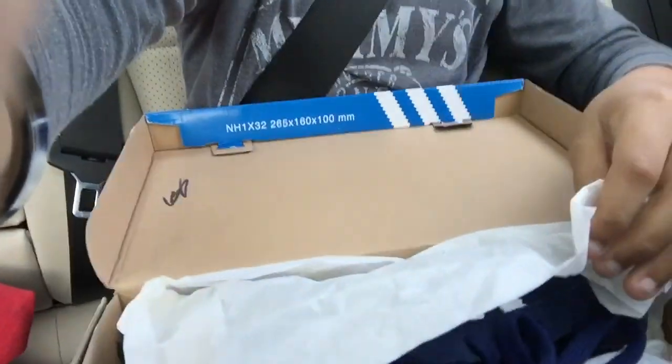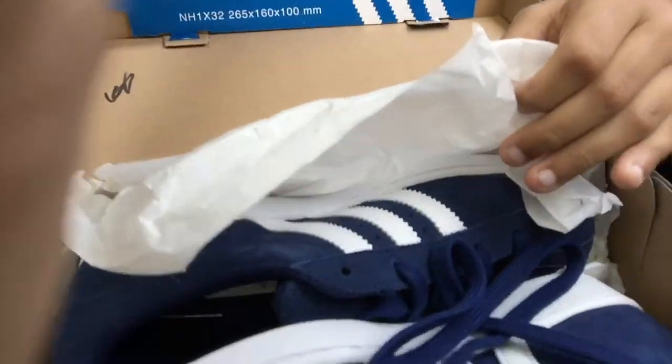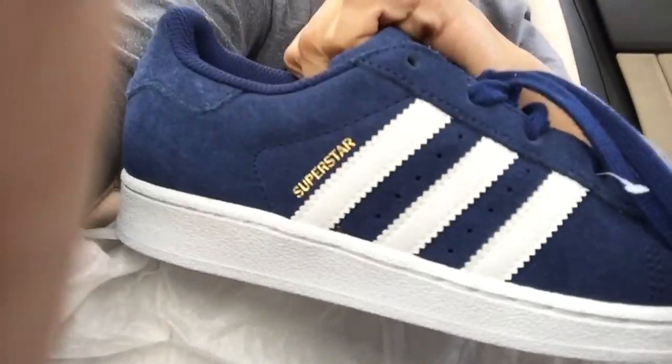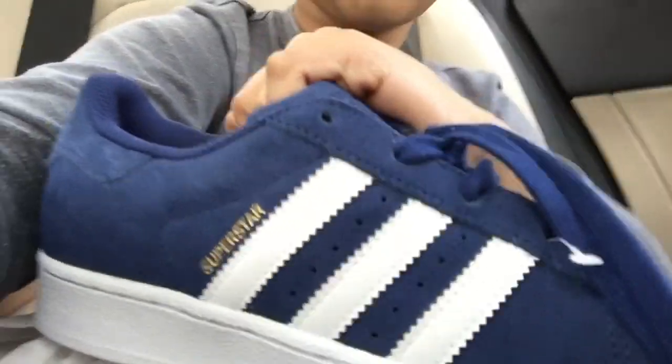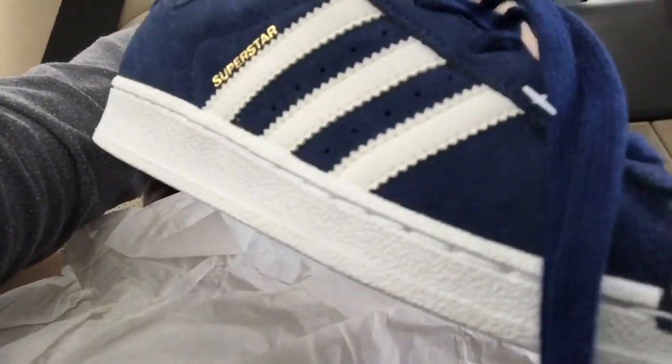Look, I'm gonna do a small unboxing on the way home. So if I open the box here, we have the first layer. Let me get the camera angle right. Then we have, I bought some superstars, Adidas superstars. I vlogged a bit in there, as you've seen, and I bought some superstars. Here we go, look, there it is. They look pretty cool, I bought them in blue.